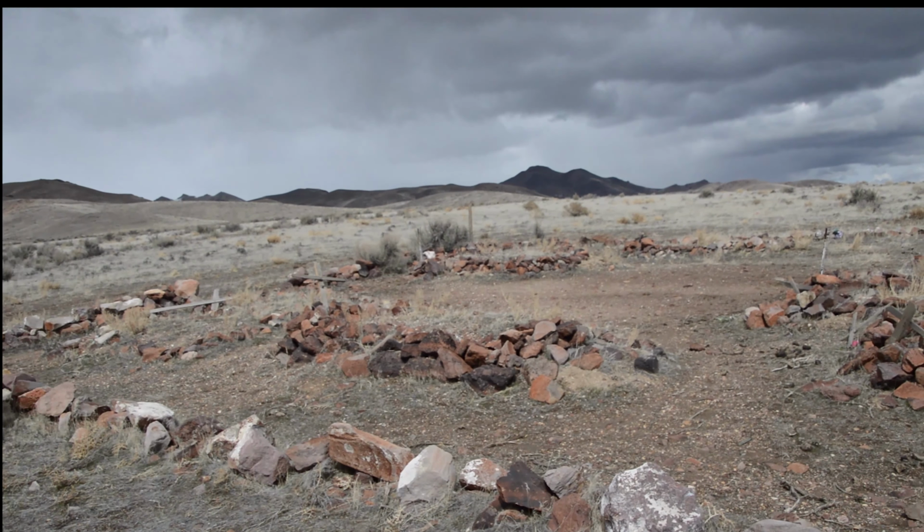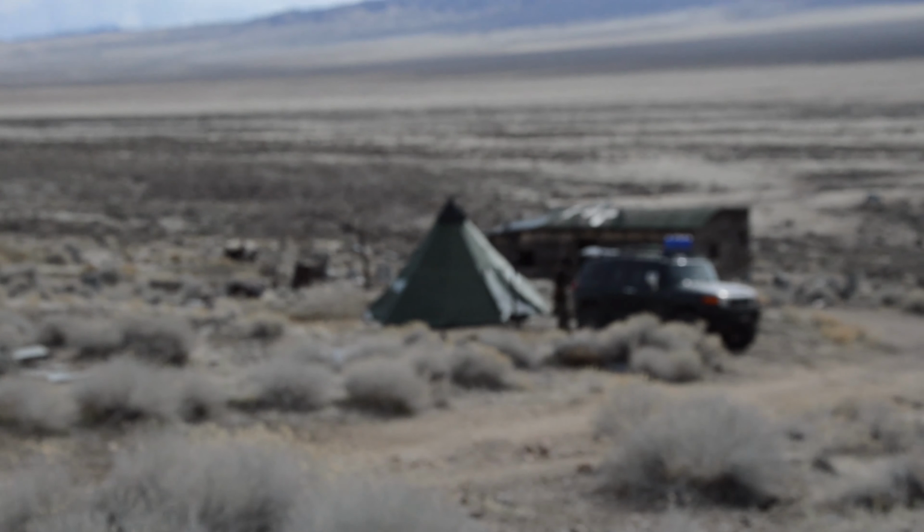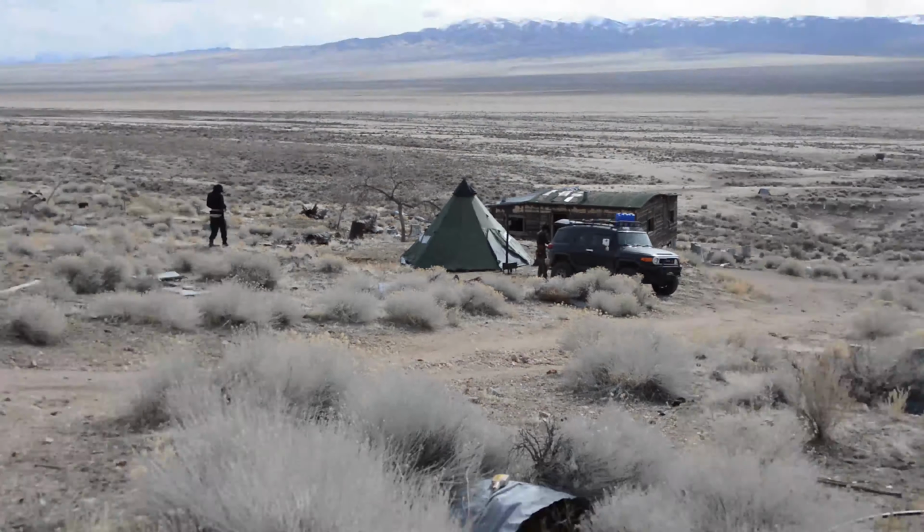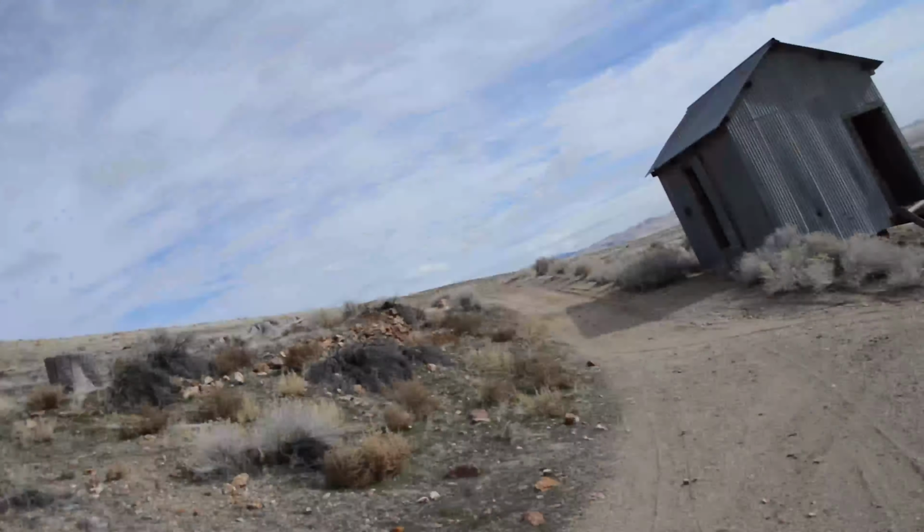Max and Damien are here. They brought the old tent there and maybe spending the night. Let's see if I can get my focus in. All right, looks good. Back here.